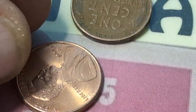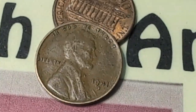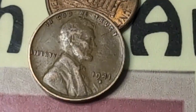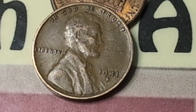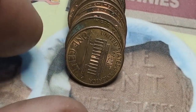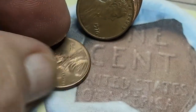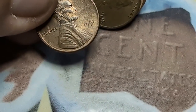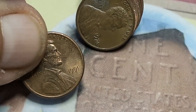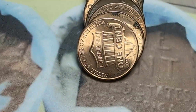It's 2 in this row. Oh, 1941 S looks like. Well, there's a little glitch. This is the next row. That was a 41S, by the way. I was trying to get a better look at the S. I may look at it through the loupe and get a closer look at it. It looked a little weird to me, but it's probably not.